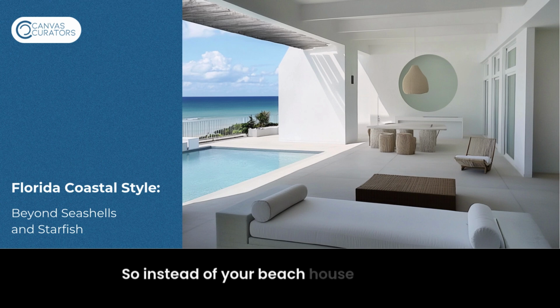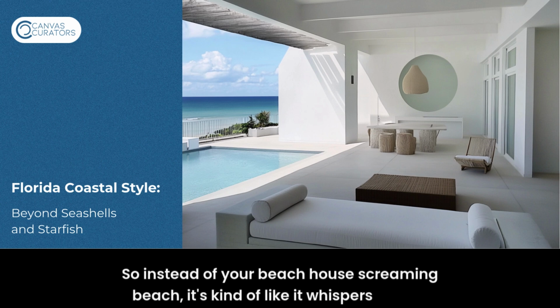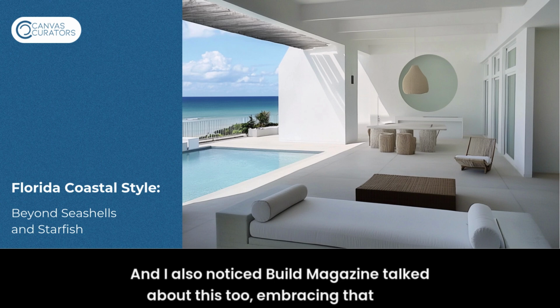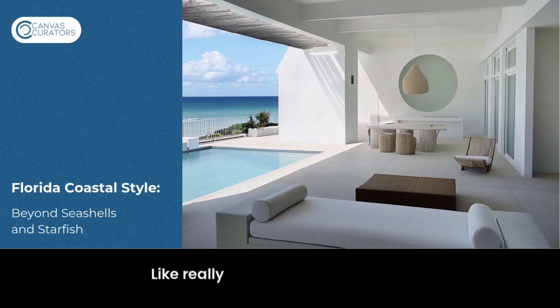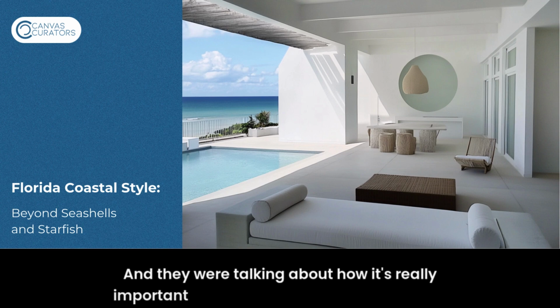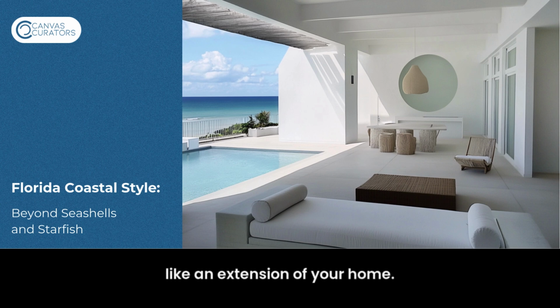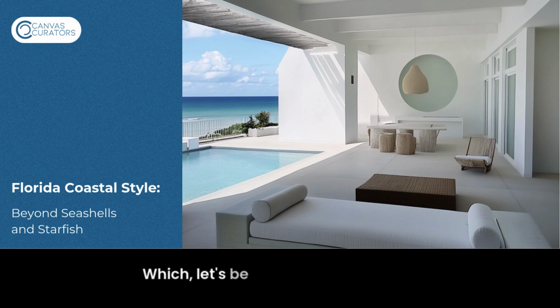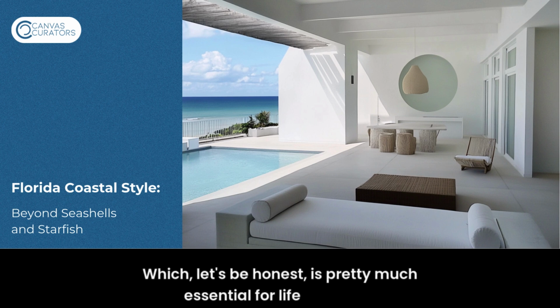So instead of your beach house screaming beach, it whispers beach. Exactly. Build magazine also talked about embracing that local lifestyle, really making the most of your surroundings. They said it's important to design outdoor spaces as an extension of your home, using durable materials that can withstand the Florida climate, creating a seamless transition between indoor and outdoor living. Which, let's be honest, is pretty much essential for life in Florida.